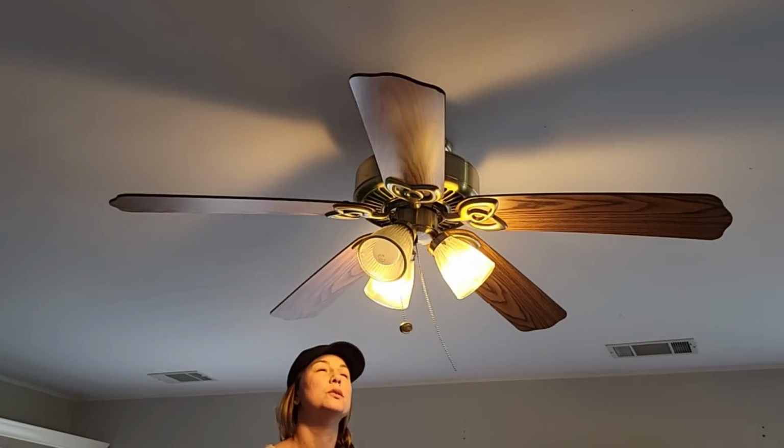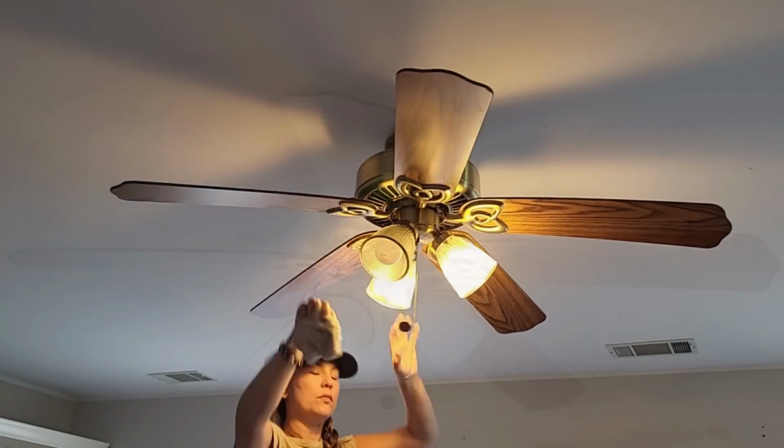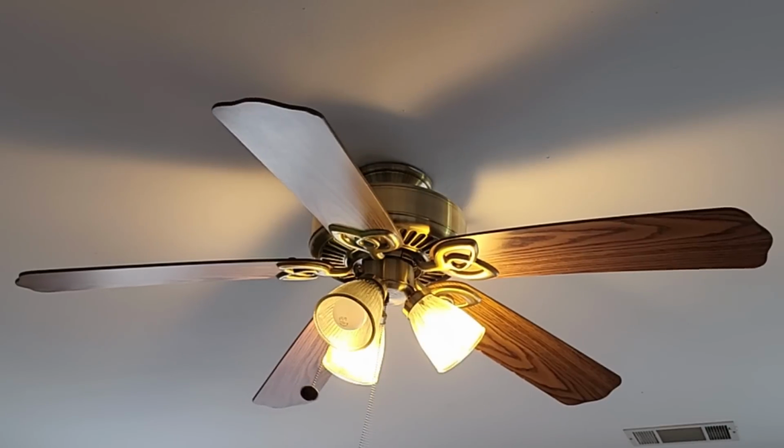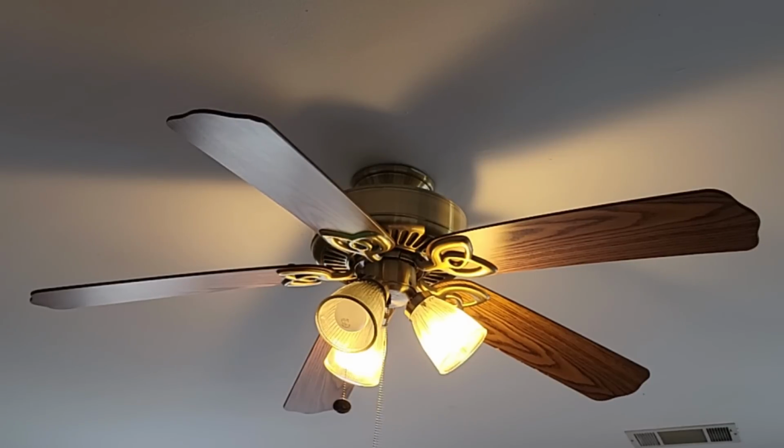But I do want to know, how often do you guys clean your ceiling fans? Leave me a comment down below. Let me know. Is it like every time you clean that space, or is it also a neglected space that you tend to forget to clean like I do?